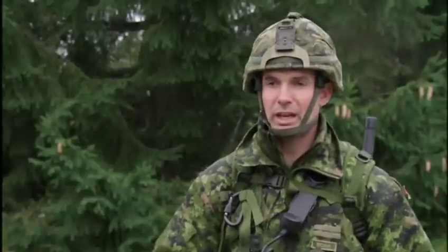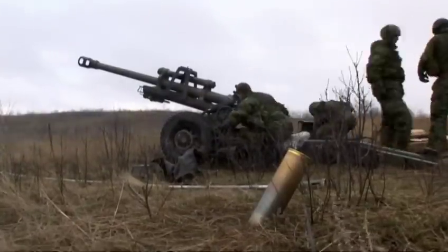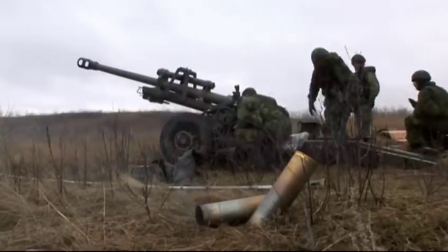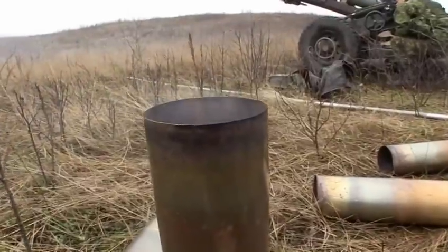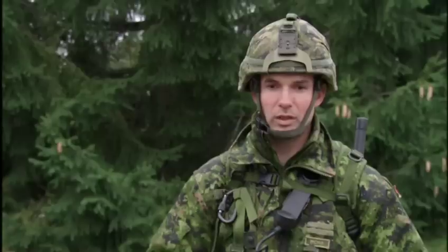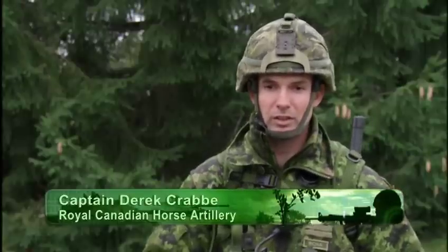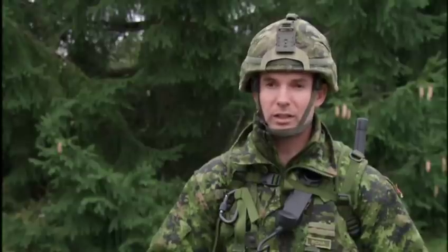The battlefield hammer hasn't changed, and I don't foresee it really changing. And really, at the end of the day, if it takes us one bullet to achieve what 50 years ago took 150 bullets, that's a good thing. And again, with technology, that will change. However, at the end of the day, we're the battlefield hammer, and I don't think that'll ever change.